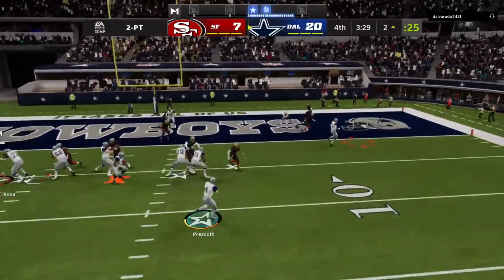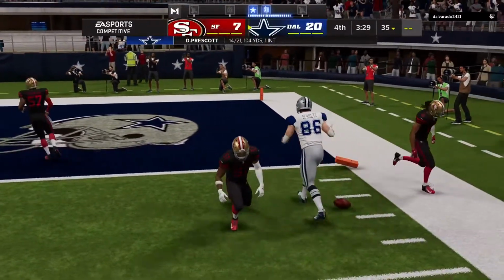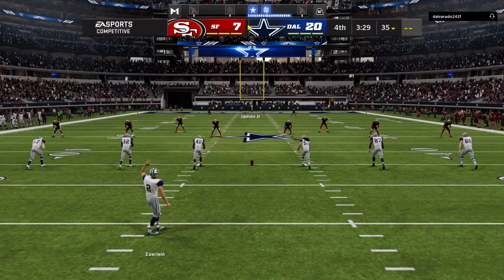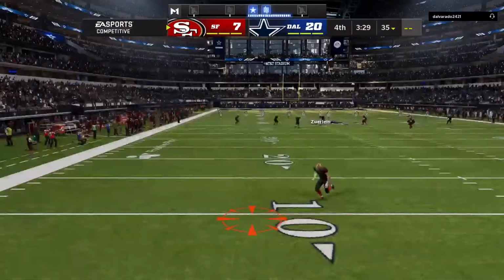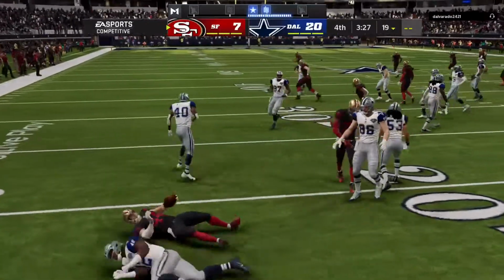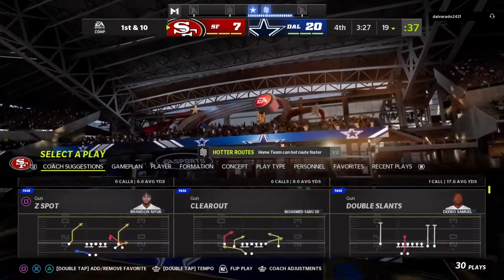Prescott, they're going to throw for it. And that's caught at the 2. And he'll be brought down right on the edge of the goal line at about the 1-yard line. Now after the touchdown, it's Zerline. He'll kick it away from the 10. And good coverage there on special teams as he'll get him down shy of the 20.